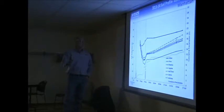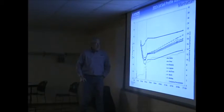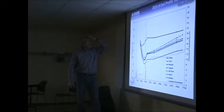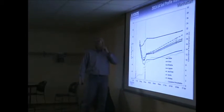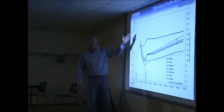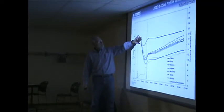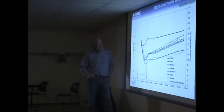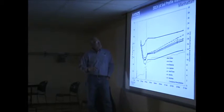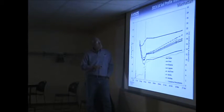So we did 9-foot profiles here at Manhattan, similar to what we were looking at. This is total inches of water in that 9-foot profile. Planted the cover crops. Took us a while to get in there and get tubes in. For whatever reason, it looks like we had more water where we had cover crops, but we had some good rains there. Maybe there's already enough to suppress evaporation, I don't know.